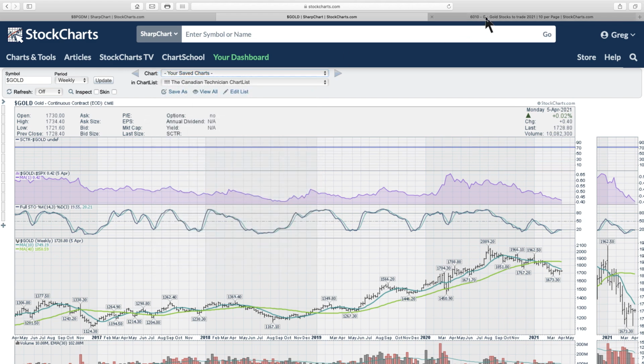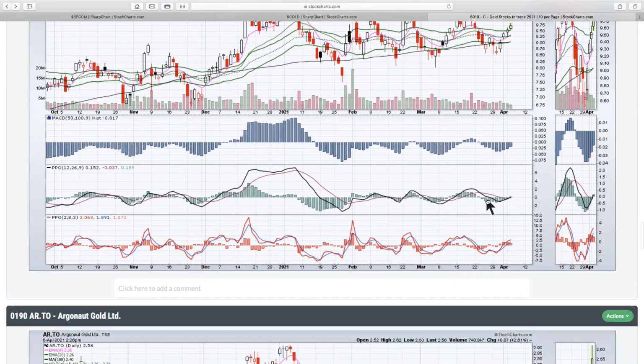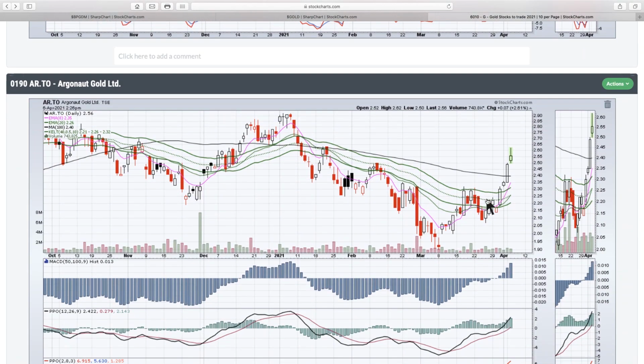Okay, so let's go back. And so this Coeur d'Alene Mining, well, gold's been going sideways. This has done the same thing. We could draw a pennant pattern on here. And what we're looking for, obviously, is that the stock finally gets enough momentum to carry it back through the highs. And as it starts to break out, get on board. And we're starting to see some of the stocks doing that.